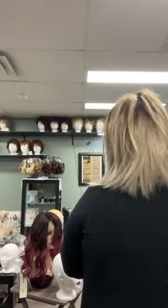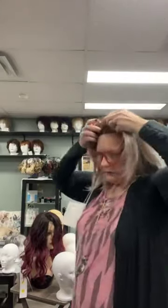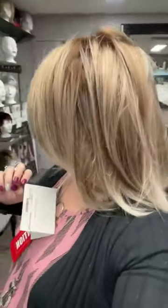So again, this is Zane in the color Melted Marshmallow. Let me just show you the back. It looks a little bit like Alva, doesn't it? But it's got the lace front, mono part. And a little flatter than Alva because it doesn't have that permatease. Look at that gorgeous, gorgeous color.